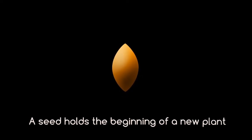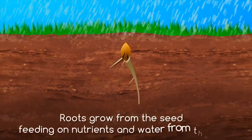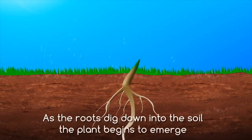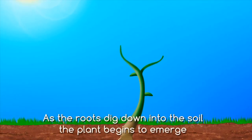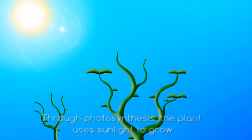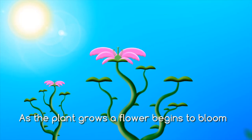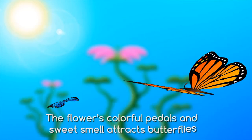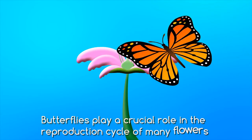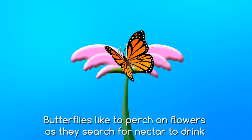A seed holds the beginning of a new plant. Roots grow from the seed, feeding on nutrients and water from the soil. As the roots dig down into the soil, the plant begins to emerge. Through photosynthesis, the plant uses sunlight to grow. As the plant grows, a flower begins to bloom. The flower's colorful petals and sweet smell attract butterflies. Butterflies play a crucial role in the reproduction cycle of many flowers. Butterflies like to perch on flowers as they search for nectar to drink.